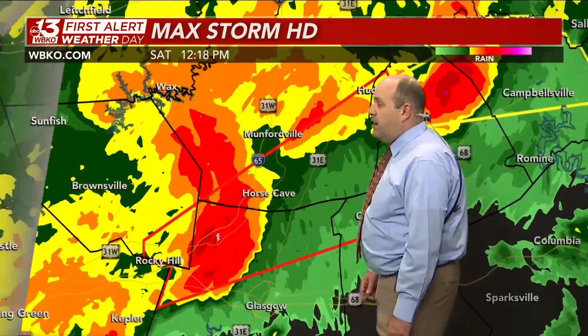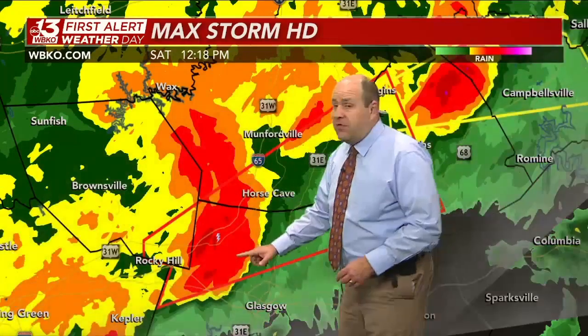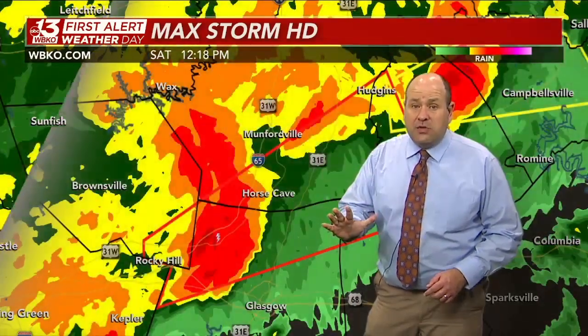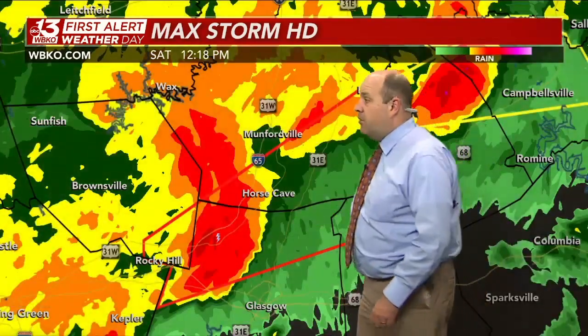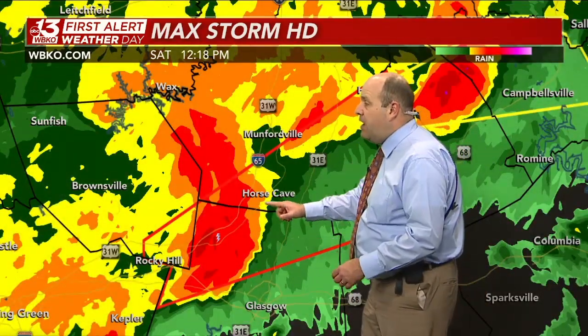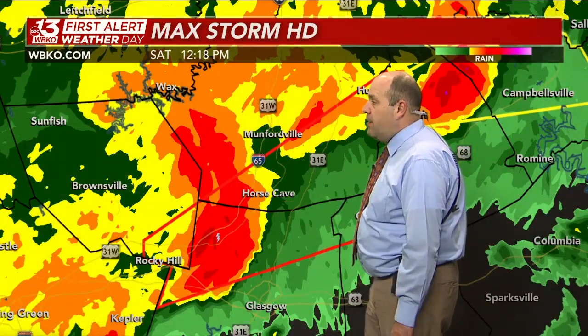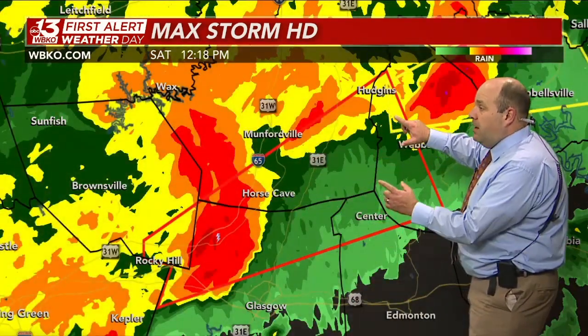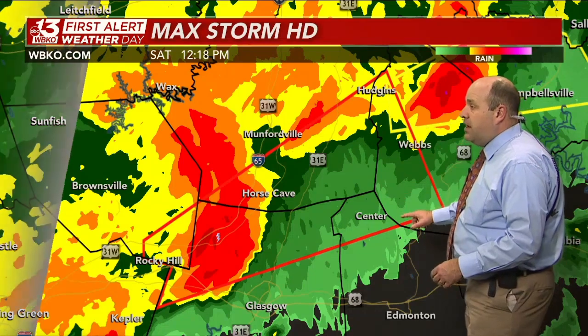Strong thunderstorm activity here. This is reflectivity. Rainfall rates in the red there, 2 inches plus per hour. So you don't need to be venturing out in this. You need to be in a tornado safe space right now. In Horse Cave, you're also in the tornado warning there. Keep that in mind. This is southern Hart County. That warning extends all the way out into Greene County, the western part of Greene County.